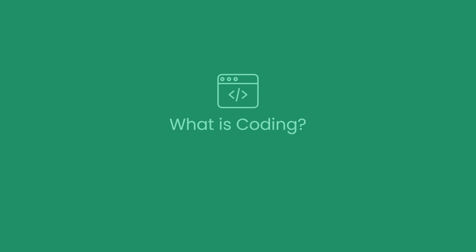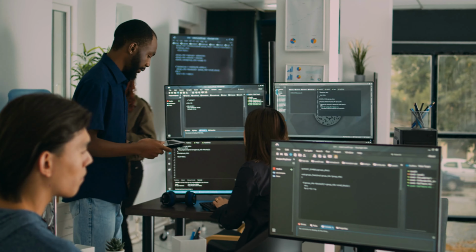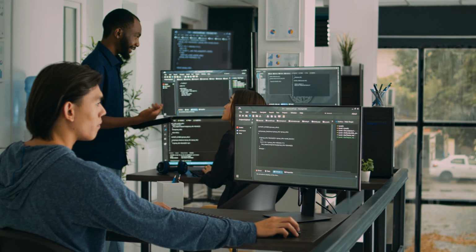So to start with, what is coding? The simplest definition of coding is to write step-by-step instructions so a computer can perform a specific task. Coding and programming, these two words are used interchangeably. I don't think there's a difference. If anybody were to tell you, it doesn't matter, it's all semantics anyway. There is, though, a very big difference between coding and software engineering, and we're gonna cover that in a minute.